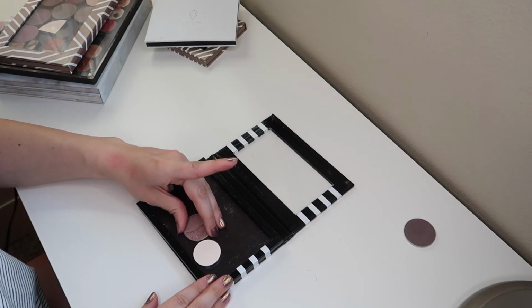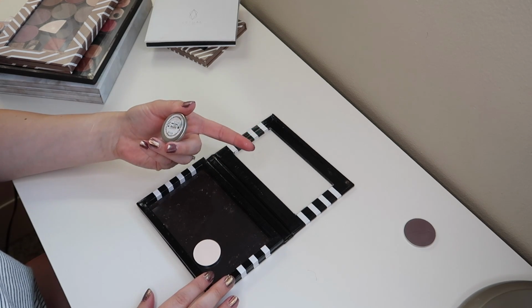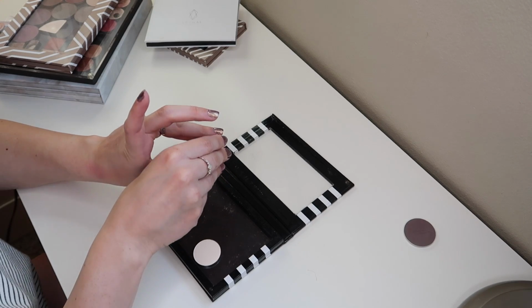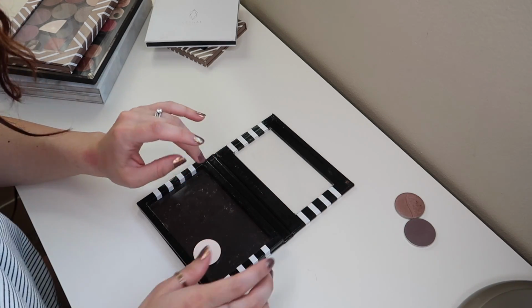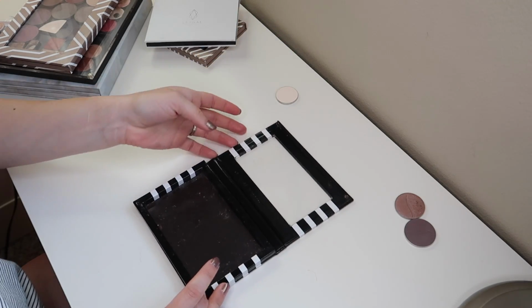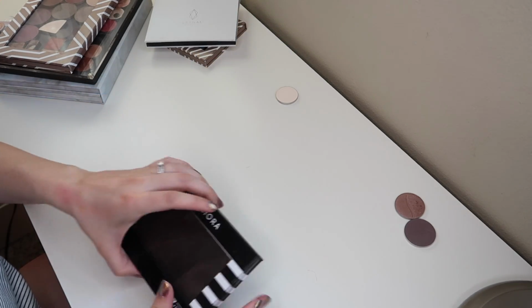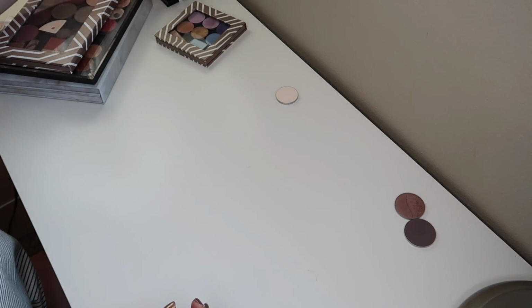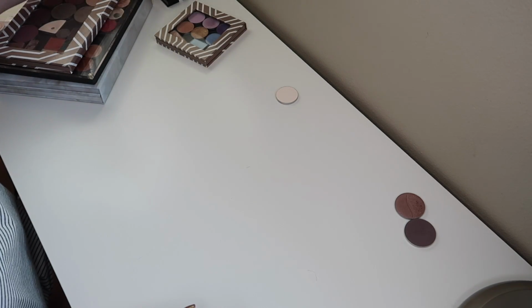This is another Sephora collection eyeshadow. There's no names on here, but it is the shade 228. So we're gonna put that one with that shade since it's a very similar color story. And then we have just this regular beige shade over here that we'll just put off to the side. All right, and that one is empty. I'm also gonna go ahead and just move the Lethal Cosmetics palette off to the side since we're not going to be taking those out.